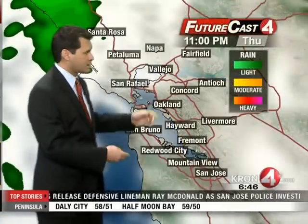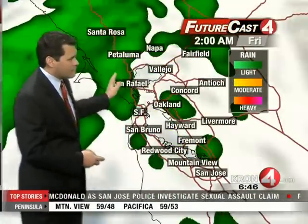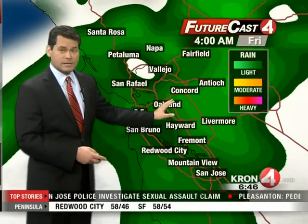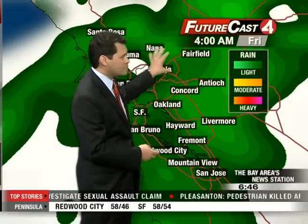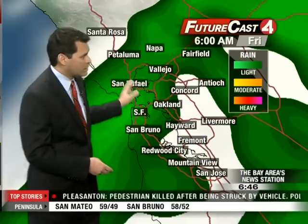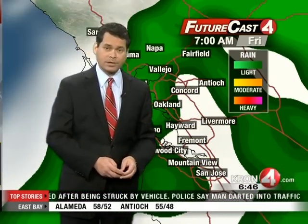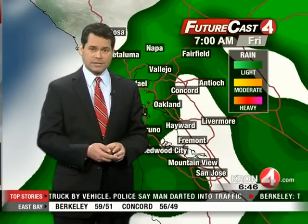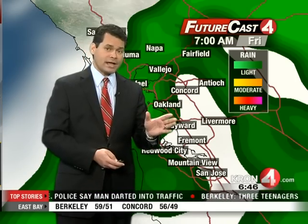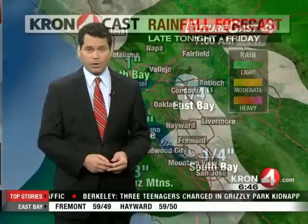There we see it on the satellite. As we push in, let's talk about the timing. So 11 o'clock tonight, we really begin to see it take shape in the North Bay. Then by about 4 in the morning, the showers become widespread. And in this, you'll see embedded pockets of moderate to heavy rain. Be ready for it tomorrow morning. Those showers continue through the morning commute and will stretch into the early afternoon before finally breaking up and subsiding a little bit. But we're still going to hold on to the chance of off and on showers into Friday night and into Saturday morning as well.